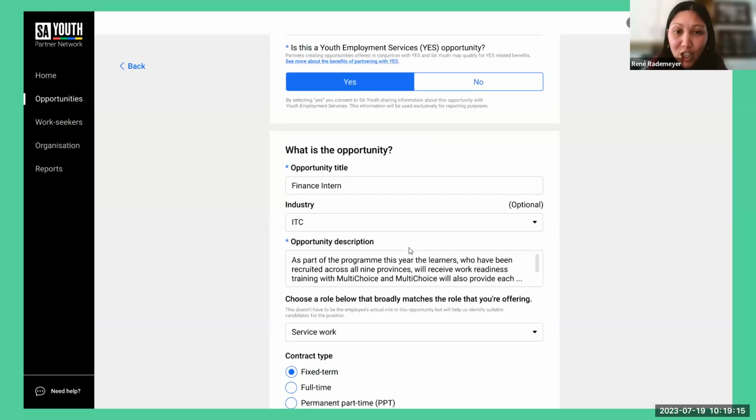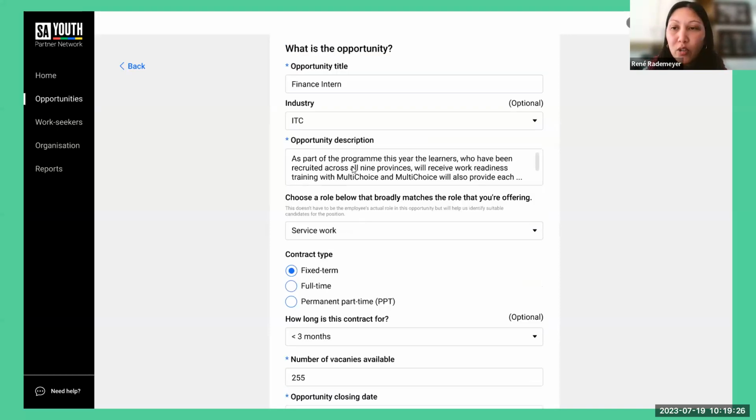And then it's pretty stock standard: the opportunity title, in this example, the finance intern, which industry it is in, and then just a short opportunity description. So like a little blurb about the organization, the role, the responsibility of the young person in that particular role, using a language that is descriptive and easy to understand. We know young people don't like to read a lot, so we need to make it as enticing as possible.